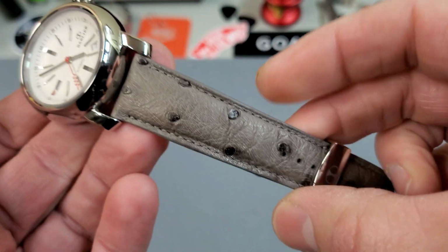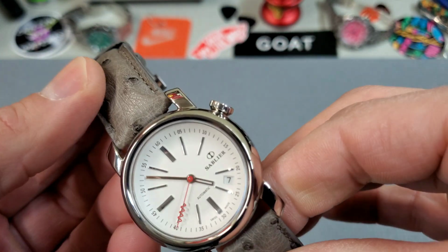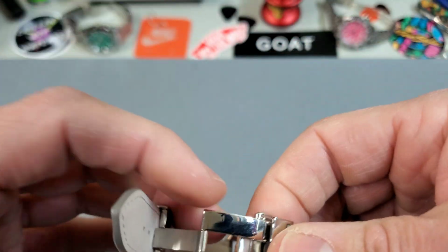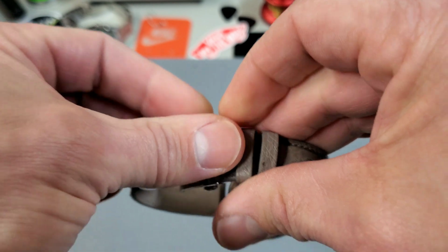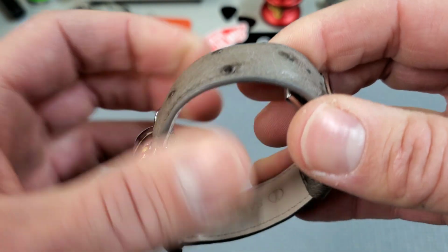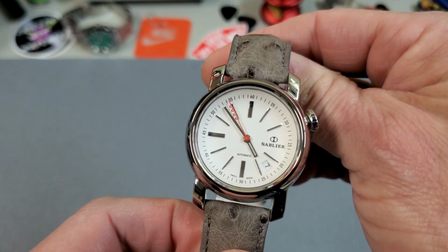Now this strap is amazing. If you asked me my thoughts on a leather ostrich strap, I might have laughed, but dang it, wrong again, Pete. This strap is awesome. It's super soft and it's interesting, and I think it is a really good pairing with this dial.